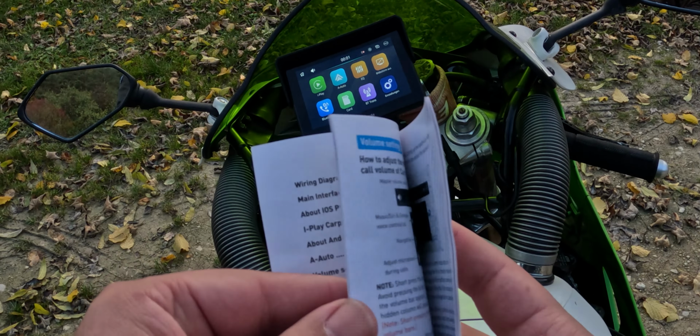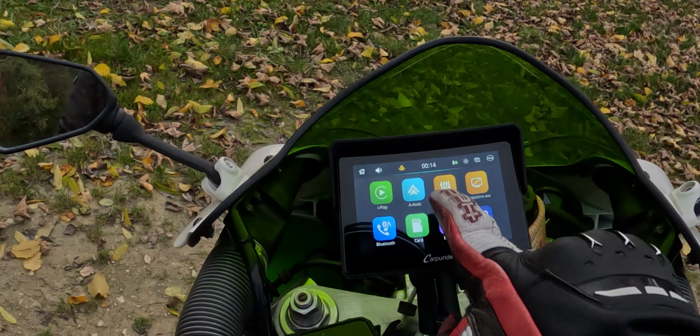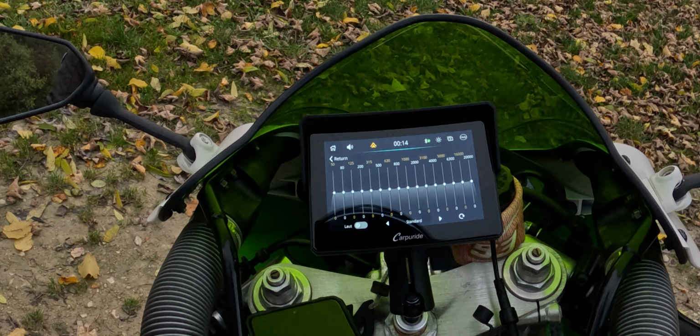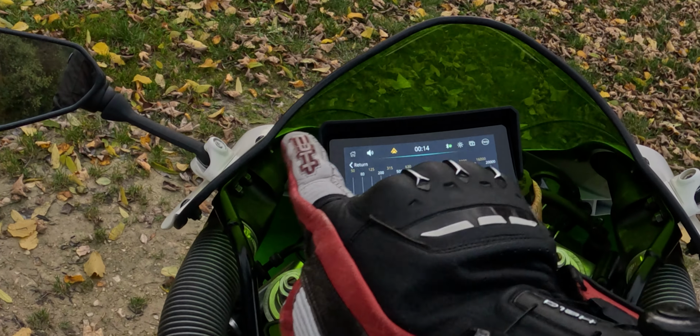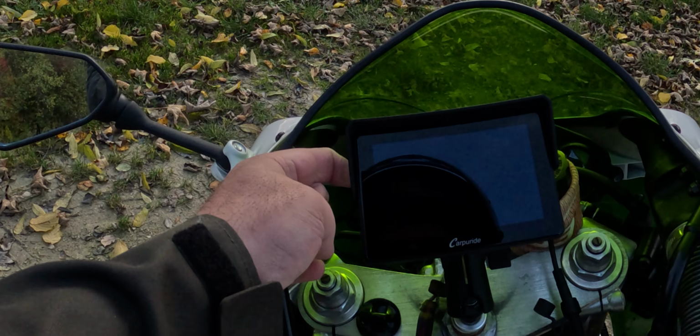You can change the background image and set the brightness for day and night. There is an equalizer for the music and much more. The on-off button is a little fiddly and difficult to operate with gloves, but as you usually switch the device on before the journey and off after the journey, this is not a major problem.